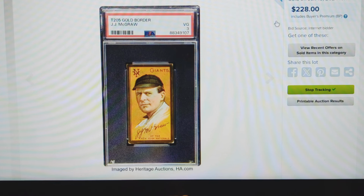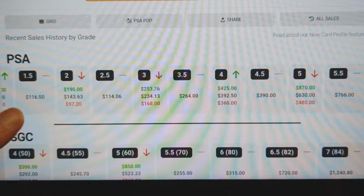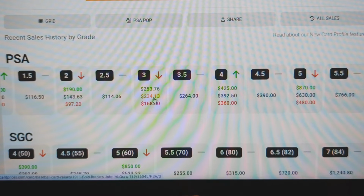It went for $228 with the buyer's premium. It is a new slab, newly graded, as you can see there. $228 with the buyer's premium. And let's see how a PSA 3 for McGraw is doing. So right around average on this one, a little just under. So, when you're talking $5, you could essentially say it went for what its average price is going.